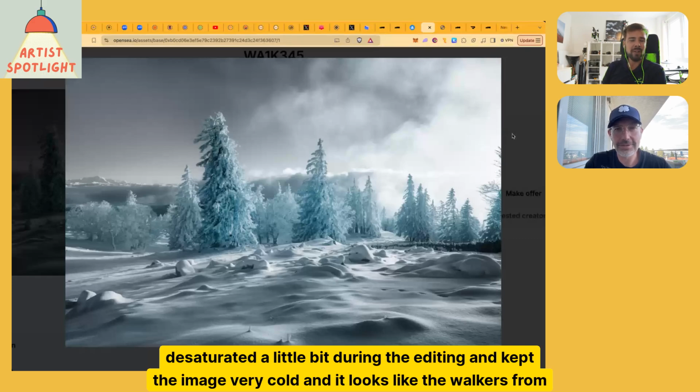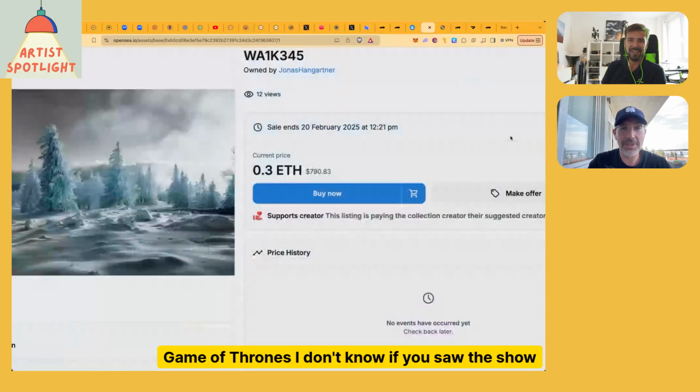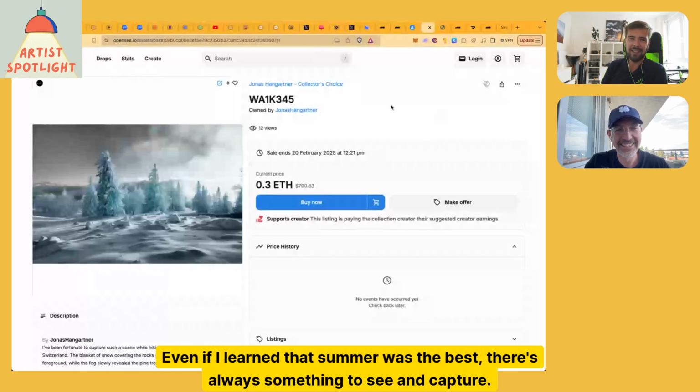from Game of Thrones. I don't know if you saw the show. Yeah, I think so. Pretty cool. So I was like, winter is perfect for infrared. Even if I learned that summer was the best, there's always something to see and capture.